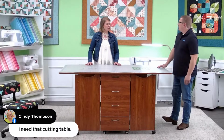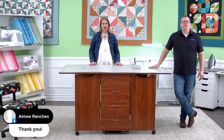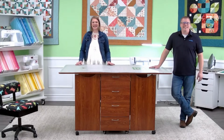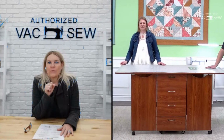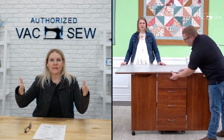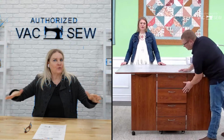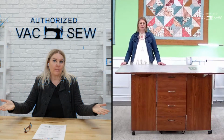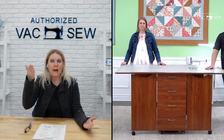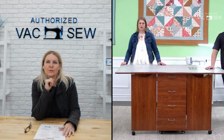I think so too. I think if they call up Authorized Vac and Sew, they would be able to help her out today. Yes. And that cabinet is so awesome with the drawers. Also having the double support on the leaves, you can actually put a sewing machine or an embroidery machine on there if you wanted to, and you'd have the drawers, and then you also have the shelving on the back. I saw you had a serger in there.